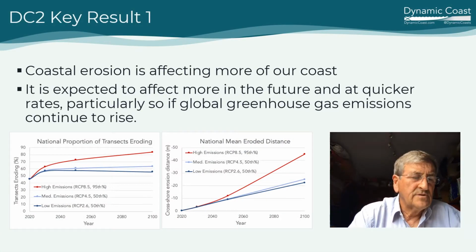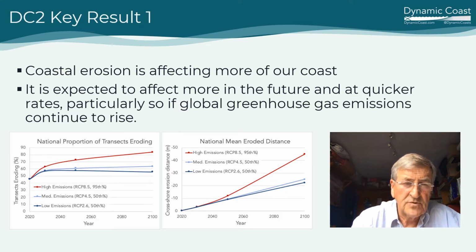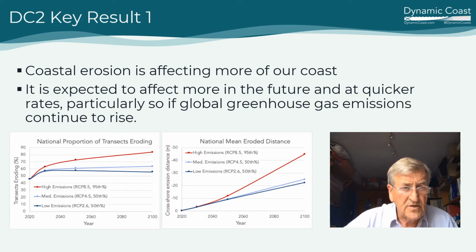One of the key results from Dynamic Coast 2 is that coastal erosion is affecting more and more of our coasts over and above historical extents and rates. Both of those statistics are expected to increase into the future. So more coastline will be eroded and at a quicker rate, particularly if global greenhouse gas emissions continue to rise and that forces sea level to rise also.